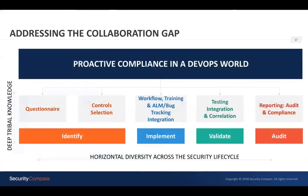Really, at the end of the day, what we're looking at here is proactive compliance in this DevOps world. When we talk about compliance, I use the term in the sense that we've got security policies that are injected into the lifecycle, and we've got teams that are now working within that kind of framework. So it's not just regulatory standards, but it may also be internal security policies.